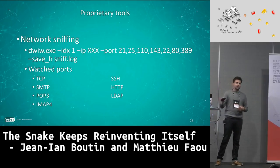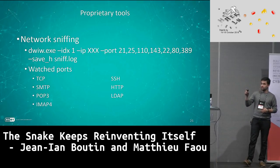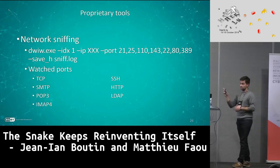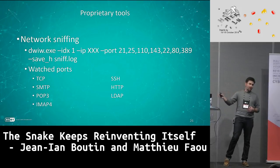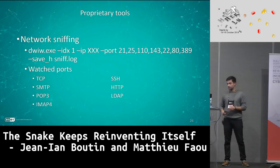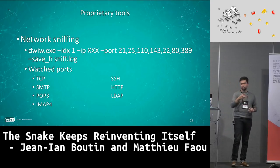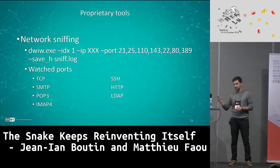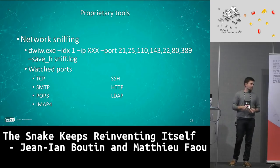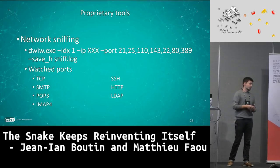So one that was interesting is the network sniffing. And why I'm showing it to you is that we actually saw the command line that was used for this tool. So you can see it here. You can see it's trying to monitor specific IPs. I redacted them, but they are internal IPs. Then they're looking at all these ports and putting all the traffic they capture into a log file. You can see here the watch ports. There are many of them, TCP, HTTP, POP3, all types of traffic flow they could use to recover all kinds of information to do their spying, but also maybe they would be lucky and get some passwords out of this as well.